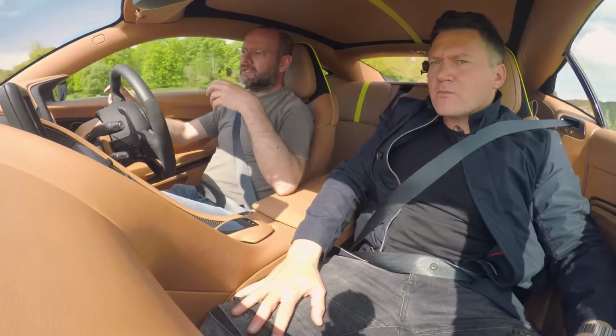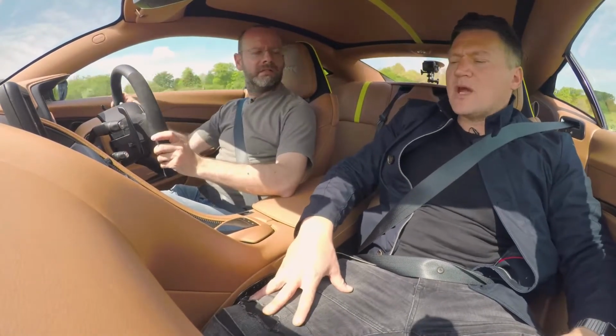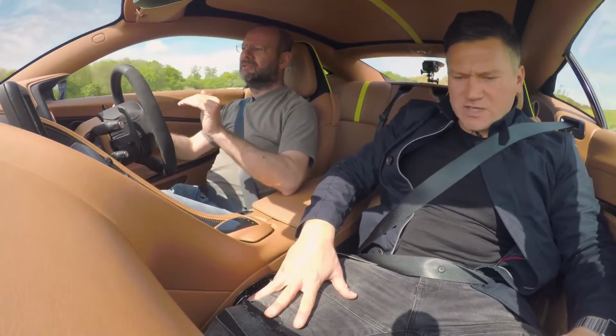It's funny. It's a more sporty car. But I don't feel that comfort has taken a massive dip as a result. I agree with you totally.